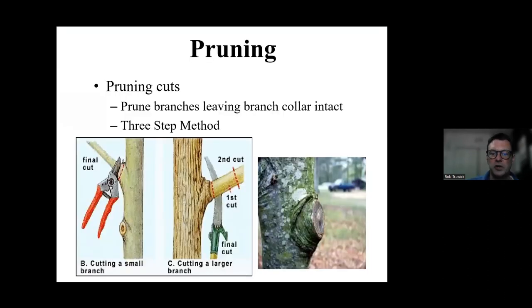Pruning trees the proper way is very important. You always want to use a three-cut method. The first cut, as you can see on this slide, is from underneath, maybe a quarter of the way up. The second cut is going to be on the outside of that first cut, all the way through.